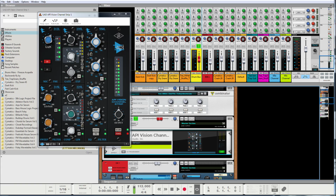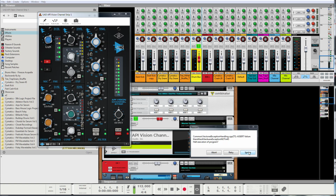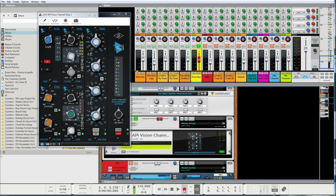I need to do something. This is one of the bugs that stops you from actually seeing it work, the meters and things like that. All right. But check it out. Sorry.